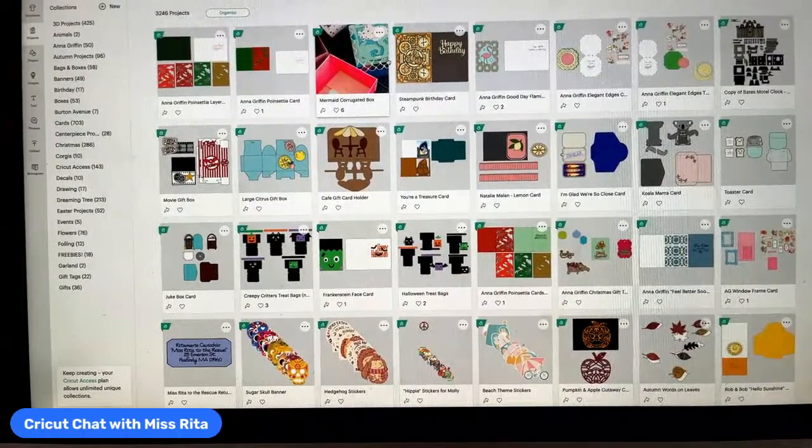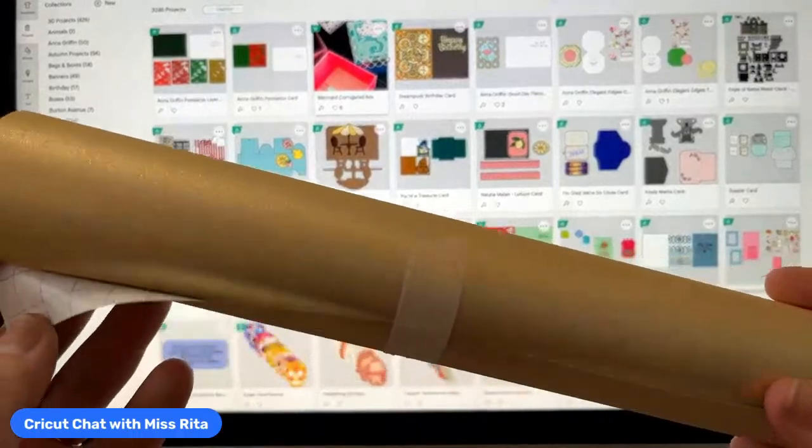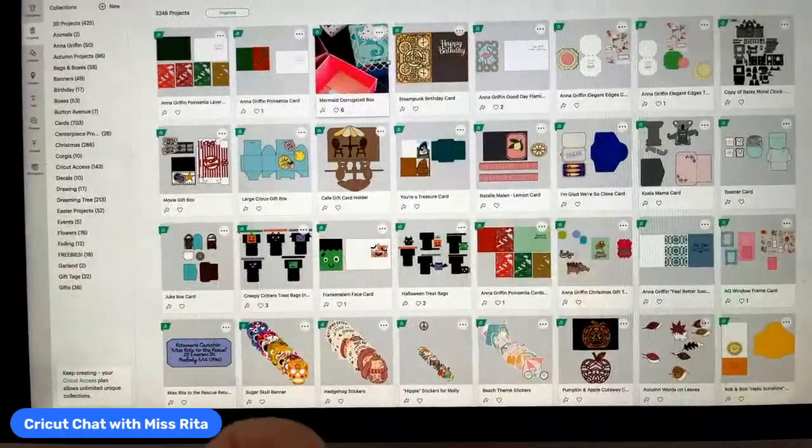Of course they made changes. I was thinking of you, Babs, when I made that one, and I'm going to show you a different technique with that. If you got the mystery box, we got in the mystery box this gorgeous gold vinyl. It's like a shimmer. I don't want to call it glitter. It's shimmer. We're going to use this on that steampunk card.